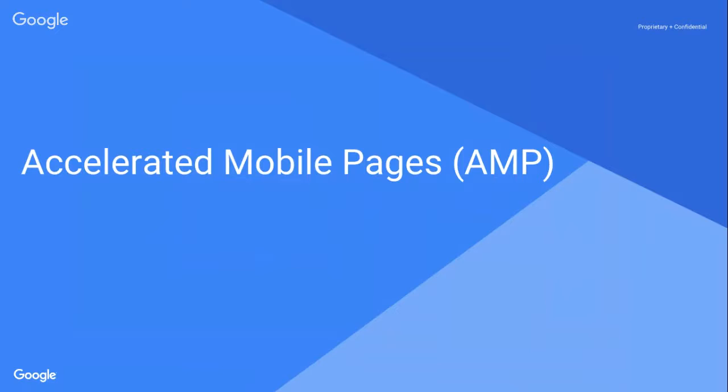So let's now talk about how you can help your company start the journey to delivering these great experiences. So making your landing pages load instantly with Accelerated Mobile Pages.